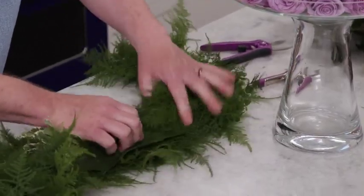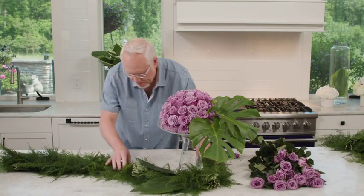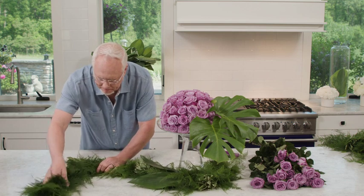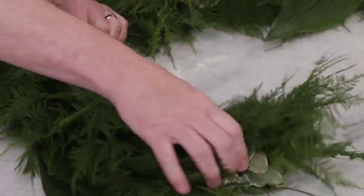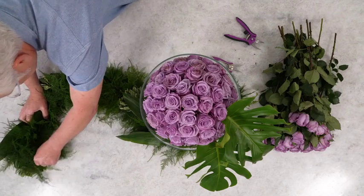Then we have our garlands. Again, my garlands are from Fern Trust. They created this with Aspidistra leaves, Pittosporum, and also Plumose. This is three of their core foliages that are from Florida, and they're absolutely beautiful.